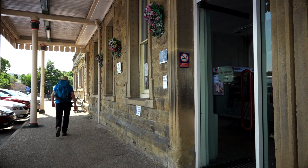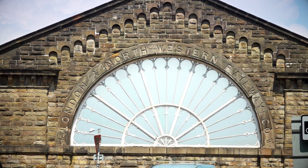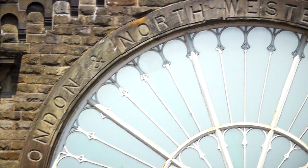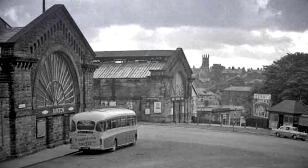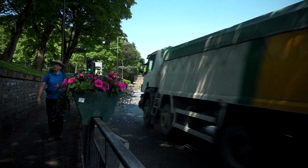Come out of the station and turn right, and you'll soon see this lovely window of the original station. Buxton once had two stations. The one which survived was the London and North Western Railway Station. The other, the Midland Railway one, on the right here, was built to the same style, but was closed in 1967 and demolished to make way for this bypass.